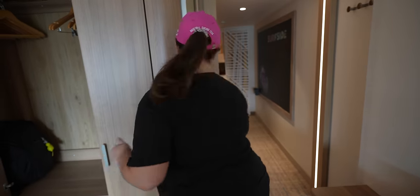You know what I'm noticing too? The lighting in here is different. There's a whole light strip on the side of the wall, which adds some kind of mood lighting to the room. I like it. It's very calming in a weird way.